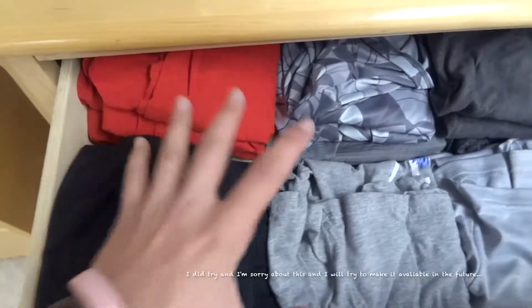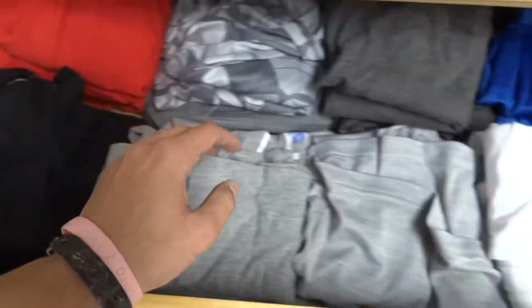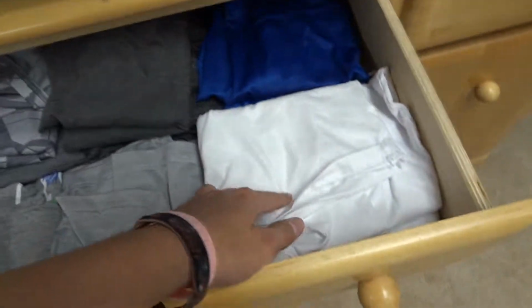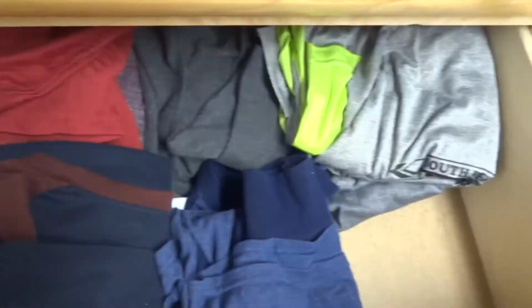Right here, I'm very organized with my shirts. This is t-shirts: black, gray, lighter gray, white, then red, light, kind of mixed gray, then this is dark gray, then blue. Probably going to switch these two around. Next up, I'm not very organized about these. These are my long sleeves, you know, hockey stuff.